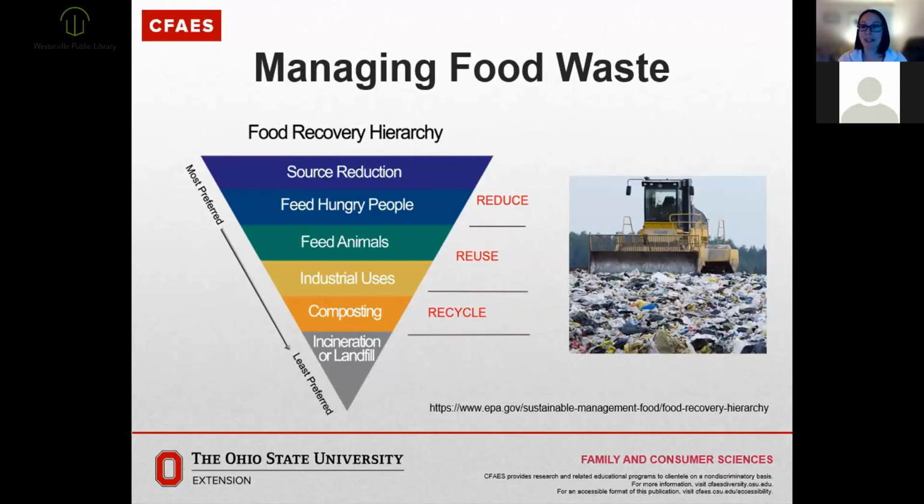So the priority, the best strategy in reducing our own food waste is source reduction. If we can start to eliminate the amount of food we're bringing into our homes or that we're preparing that we don't anticipate using, that's the best way to reduce our food waste. So that's really what we're going to focus most on tonight.